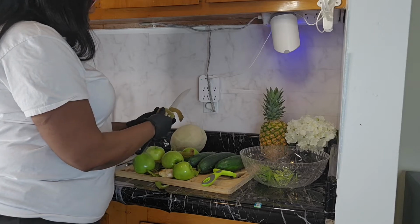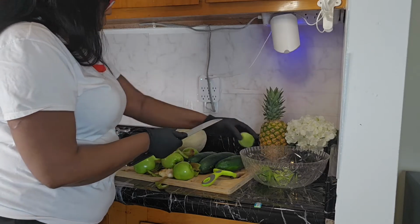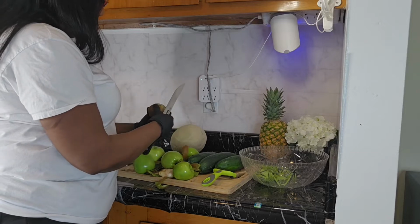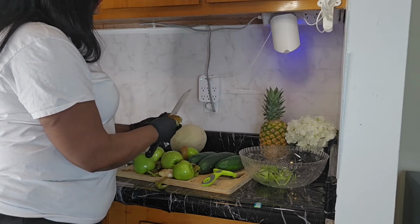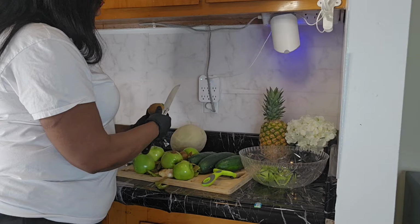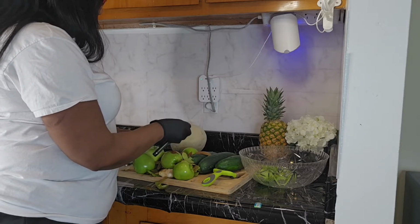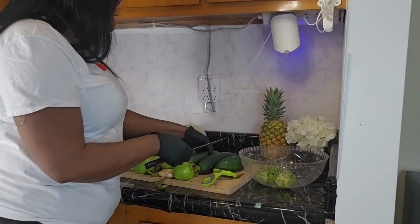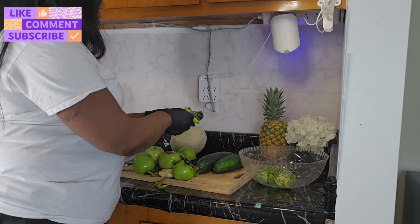So guys, this juice is a powerhouse. Trust me. It's a powerhouse juice. I'm gonna have some right away, guys. Really tasty, guys.